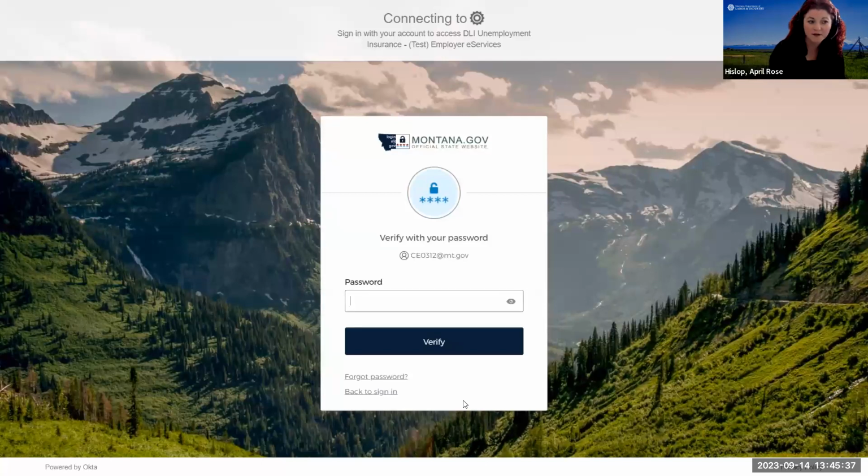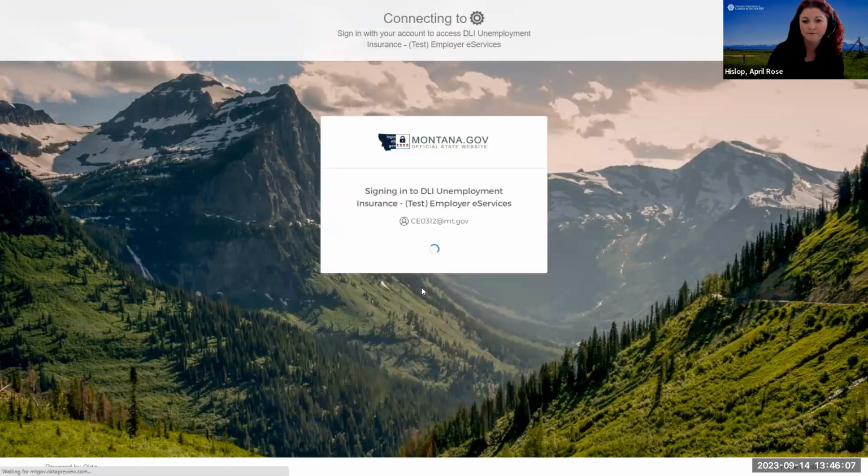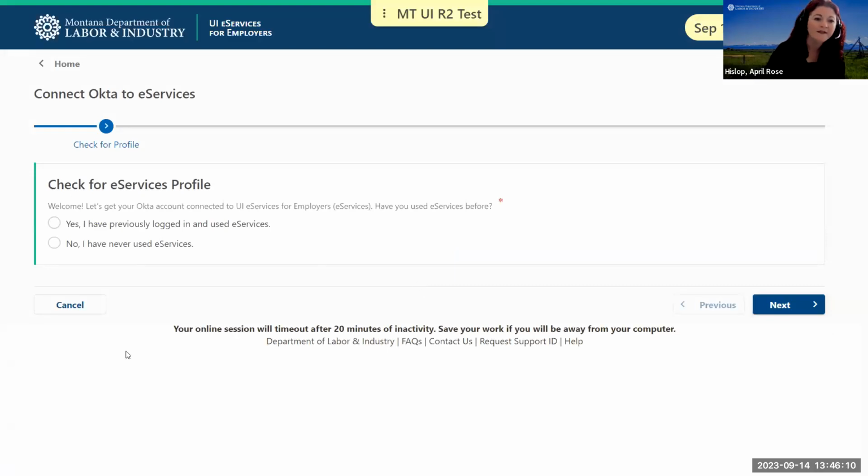That'll walk you through their registration process, and then you'll be able to come back into UIE services to create your new, not create your new web logon, but connect your old web logon to your new Okta account. This is a one-time process, and so after we get done with this little front end process, then what I'll do is I'll log out and I'll let you see how it looks when you log in for the first time after you do this little process. So I'm just going to log into my Okta account here. And this is going to be the first screen that you see when you do that.